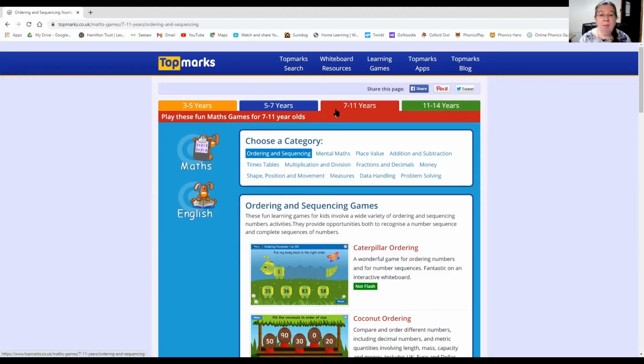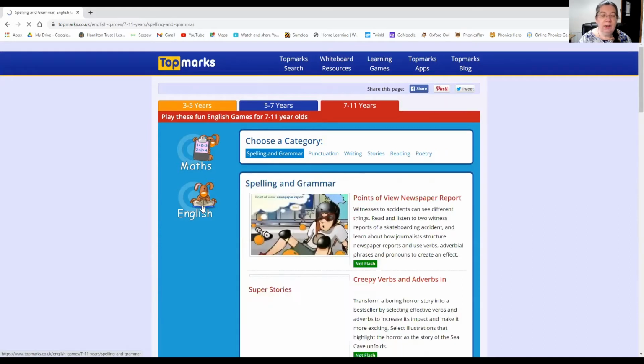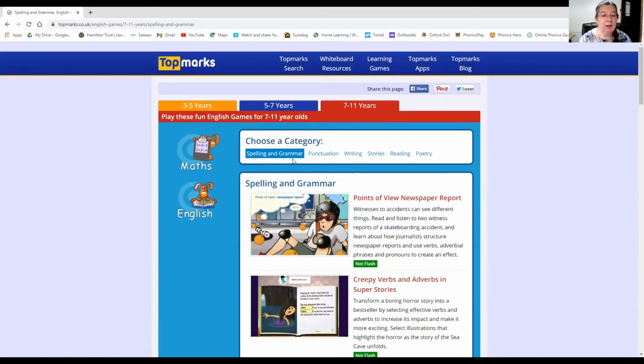So here we've got maths for 7 to 11-year-olds. We've got ordering and sequencing, mental maths, place value, addition and subtraction, times tables, multiplication and division, fractions and decimals, money, shape, position and movement, measures, data handling and problem solving. Now, if you go on to the English, you can look for spelling and grammar, punctuation, writing, stories, reading and poetry. There's going to be something on here that's going to fit with most of the things that your children are going to be doing during this lockdown in their home learning.